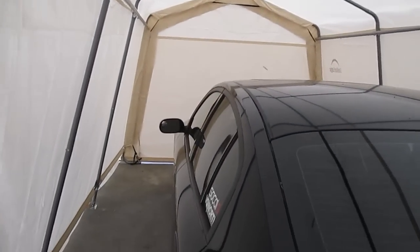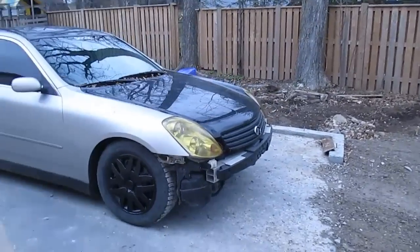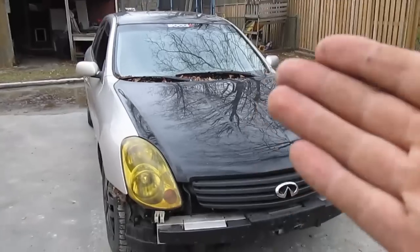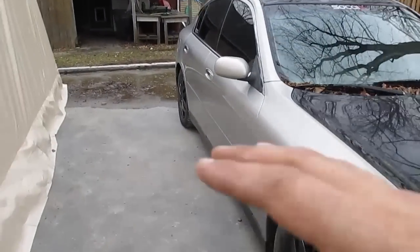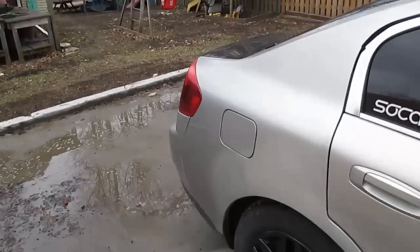So this little area right here, I'm probably going to get a little propane heater for and tackle those projects over the winter time. Now, obviously, if we come to this car right now, this one needs a little bit more work. I am going to make a separate video telling you guys exactly what this car needs in order not to really get it roadworthy, just to make it safe to the point that I'll be happy drifting it.